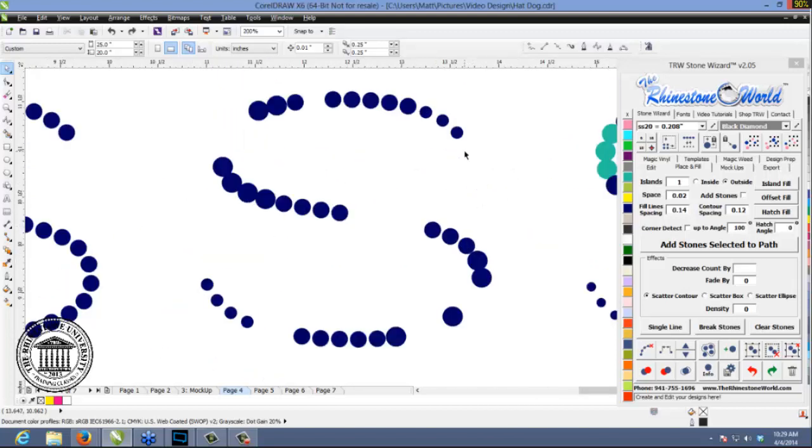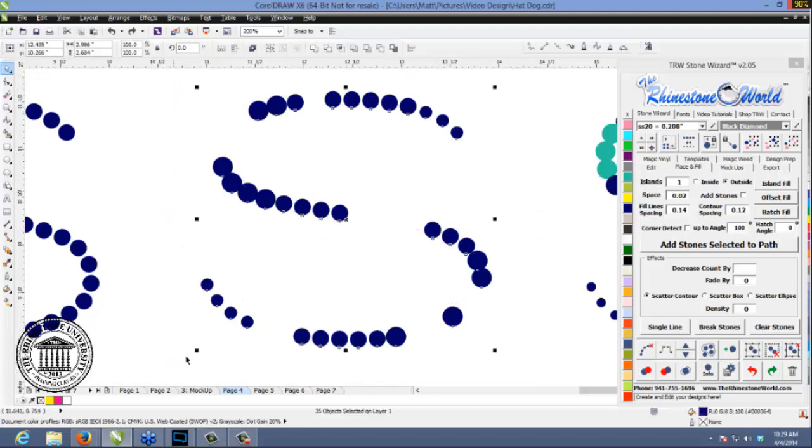So say for example, I want to add some more stones to the top here. See how there's 4 on the bottom, 3 on the top? If I highlight my entire design and I hold shift, I'm going to click on this last one. I unselected it, now I'm going to select it again. Well, that's telling the wizard to draw your line but end up here. So now when I add stones, it's going to add these stones right here.